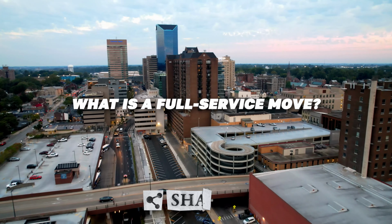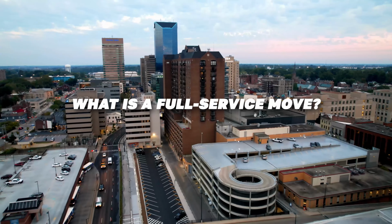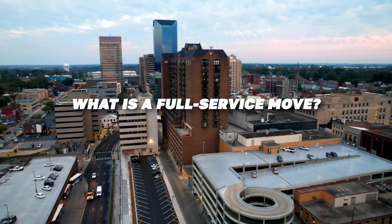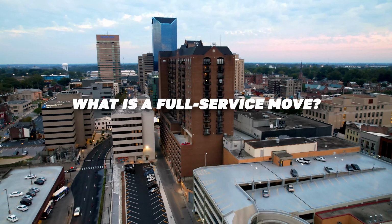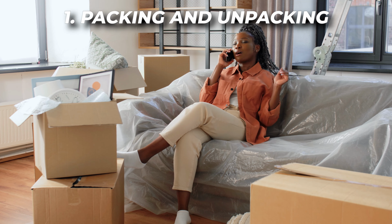Simply put, a full-service move means that the moving company takes care of everything. From providing moving materials and packing up your items to transporting them to your new location and unpacking them, we do it all. Packing and unpacking can be the most time-consuming part of moving.